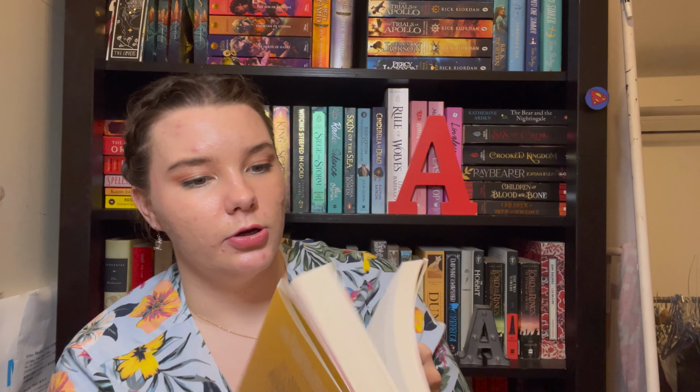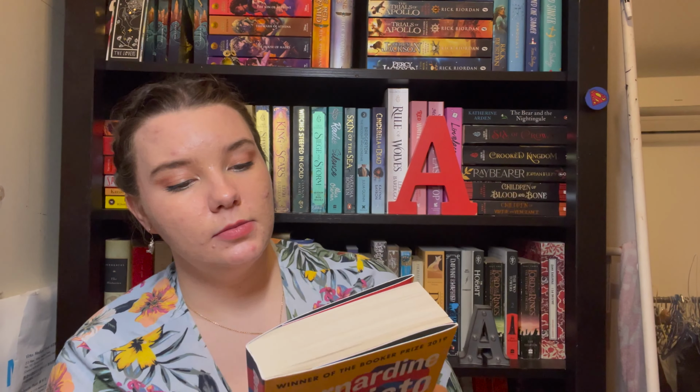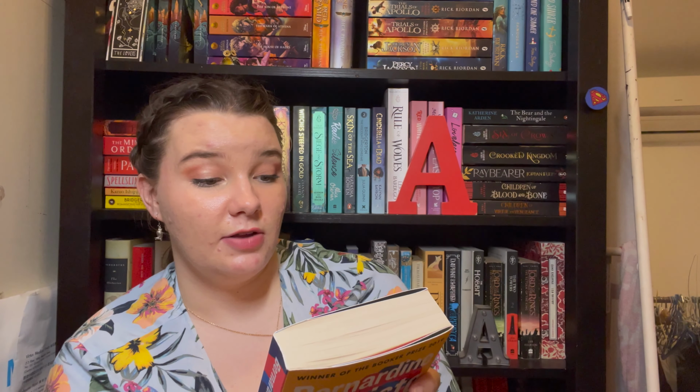The book that I've chosen for this is Girl, Woman, Other by Bernardine Evaristo. I hope I'm pronouncing that correctly. This is such a colourful book. This is a book about British women, I believe. It has short stories told, and they're all sort of connected, I believe, and it's all about a different woman at all time. This book is Britain as you've never read it. This book is Britain as it's never been told.